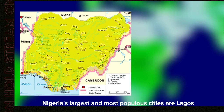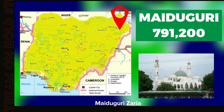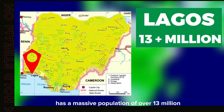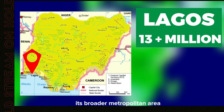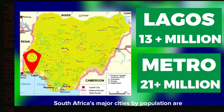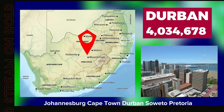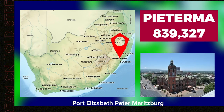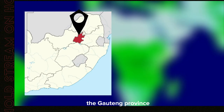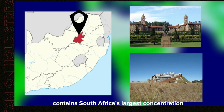Nigeria's largest and most populous cities are Lagos, Kano, Ibadan, Kaduna, Port Harcourt, Benin City, Maiduguri, Zaria, Aba, and Jos. While the city of Lagos has a massive population of over 13 million, its broader metropolitan area is home to over 21 million people. South Africa's major cities by population are Johannesburg, Cape Town, Durban, Soweto, Pretoria, Port Elizabeth, Pietermaritzburg, Benoni, Bloemfontein, and Tembisa. The Gauteng province, anchored by Johannesburg and Pretoria, contains South Africa's largest concentration of residents.